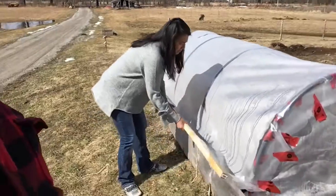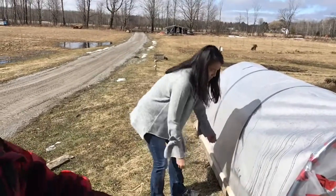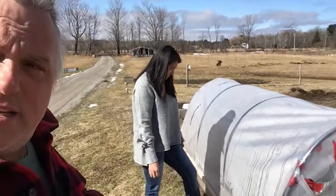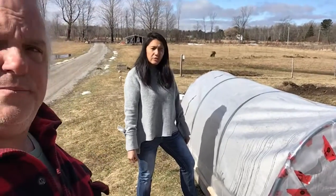It does open. The way that we've made it is to open. We're not going to open it right now, though, because we want to keep that heat in. The tape on the sides will come off the lower half, and hopefully, like I say, we can get a little bit of a crop in there. And it was pretty simple to make. We just used stuff that we had around the house.